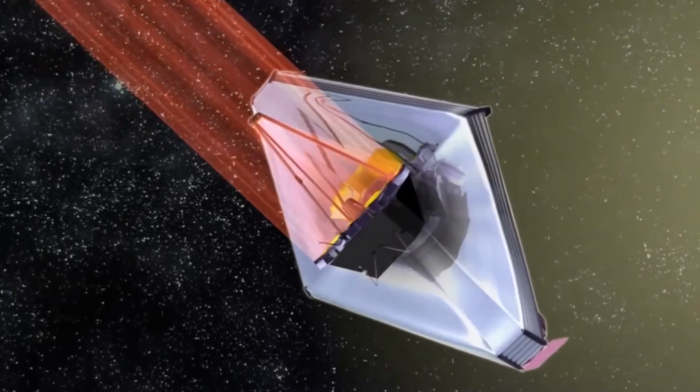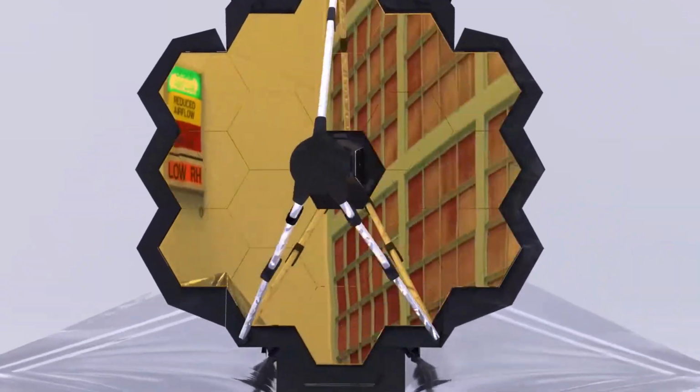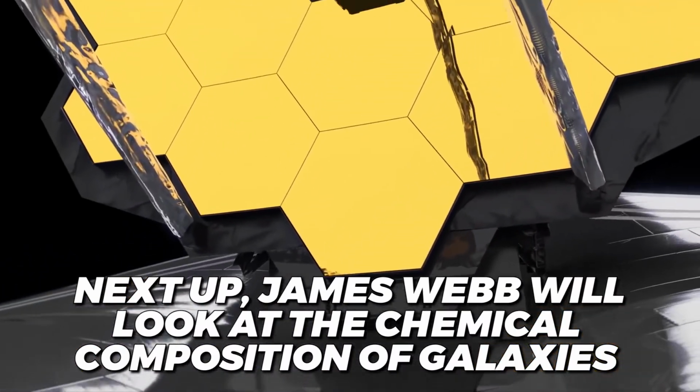Now technology has advanced so far that the James Webb Telescope has multiple 2000 by 2000 pixel infrared detectors on its giant mirror. This will allow it to precisely figure out the chemical composition and age of an ancient galaxy. That's something that just wasn't possible with Hubble. Next up, James Webb will look at the chemical composition of galaxies.